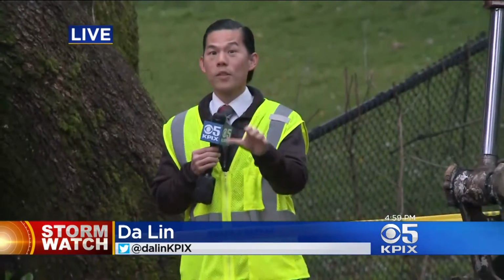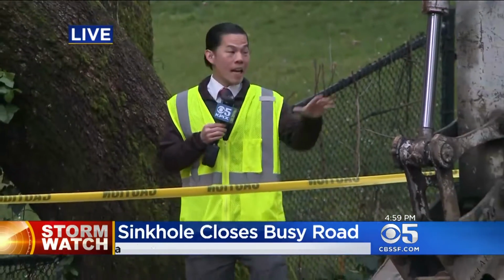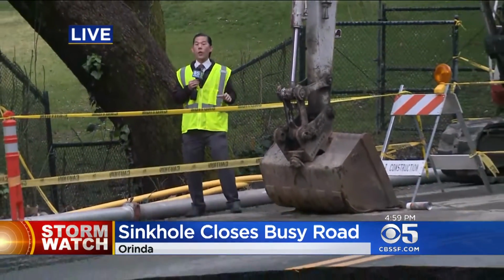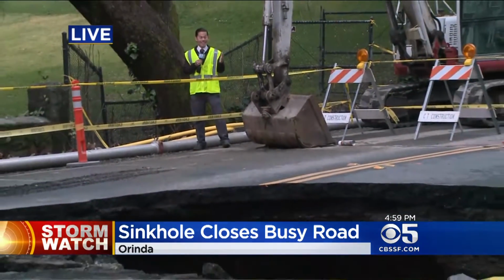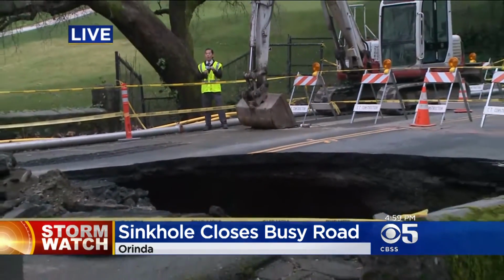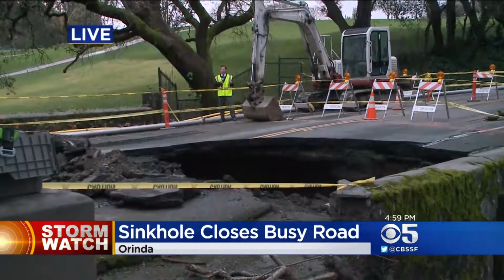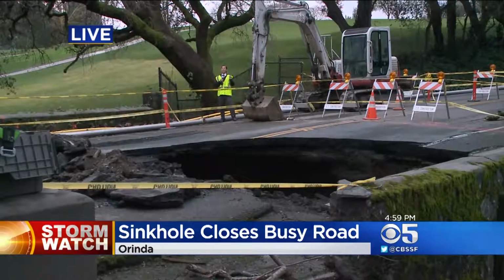That's right. This sinkhole has wrecked a lot of people's commute. Now, this street here may look like a small road, but this is actually a major thoroughfare here in Orinda. And the city says this road will not be opened anytime soon. With the help of Skydrone 5, we've got a 360-degree view of this sinkhole. It's frightening because I've never seen one in this area anywhere near that big.